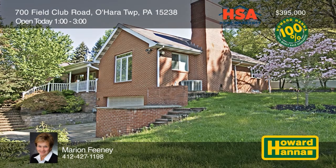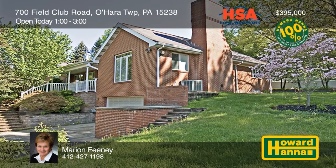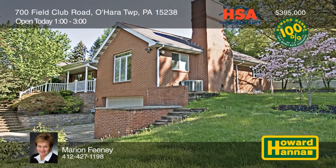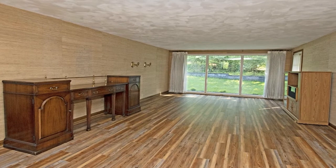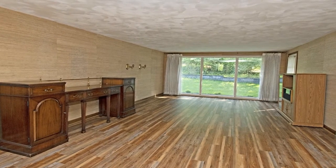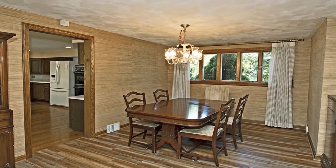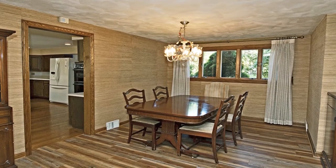This three-bedroom, three-bath ranch, priced at $395,000, is part of an ideal location in O'Hara Township, close to the library, community center, and swim club. Part of the Fox Chapel School District, it enjoys easy access to Squaw Valley Park, Route 28, and the Pennsylvania Turnpike. An HSA home warranty and a 100% money-back guarantee will protect the value of your investment and provide peace of mind.